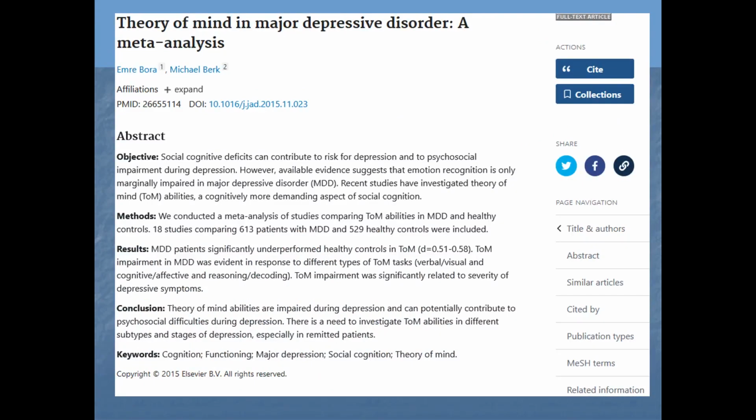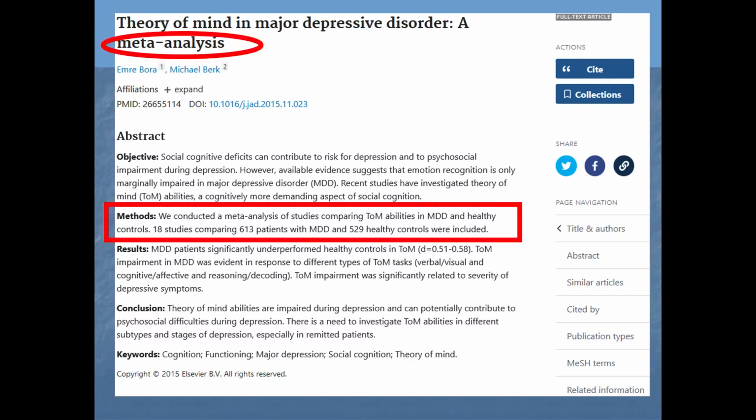Well, now there's no label in the top left near the title that'll tell us if it's original data or a review article, but notice in the title itself, they tell you this is a meta-analysis. That's actually pretty common to see, the title actually says meta-analysis. And you can see in the abstract, they tell you the method was to conduct a meta-analysis of studies, in this case comparing theory of mind abilities in those with major depressive disorder and some healthy controls.